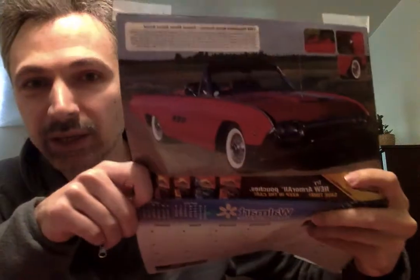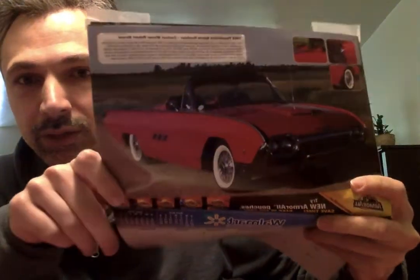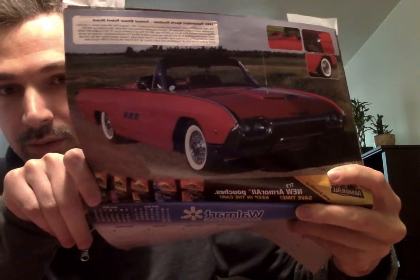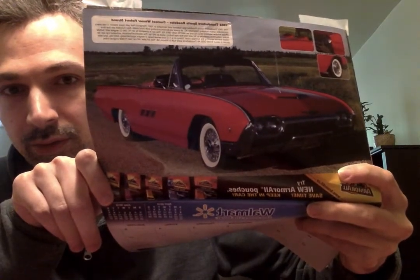Now, you're going to like this. You are definitely going to like May because who doesn't like red convertibles? Look at that. A red convertible. Look at that thing. Huh? Yeah. Not bad, right? I guess this is called a Thunderbird Sports Roadster. It's from 1963.